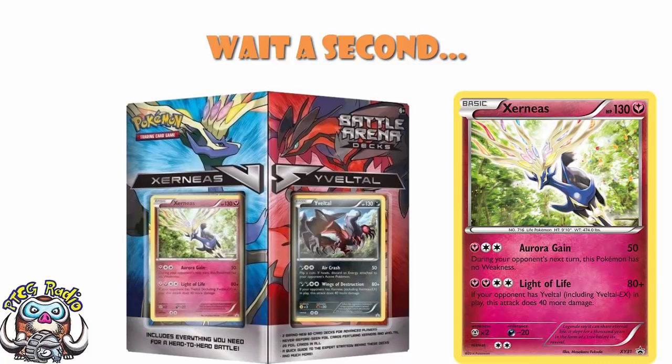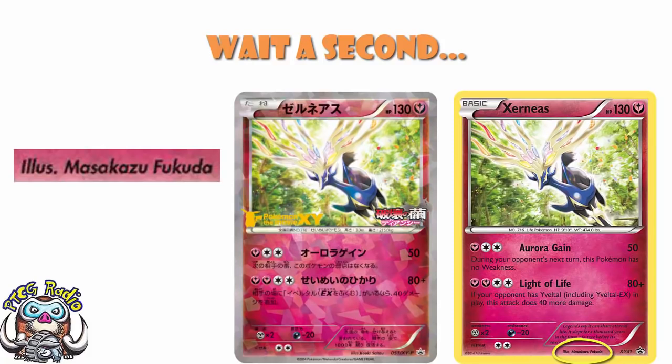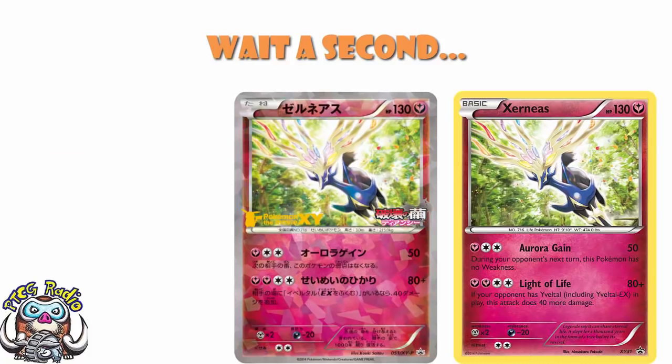Now I'm going to show you the Japanese version of this card. Can anybody spot the difference? The difference is the artist. You see, on the English print, the artist is listed as Masakazu Fukuda. But Fukuda did not actually draw this card. It was actually drawn by Saito. Whoopsie!